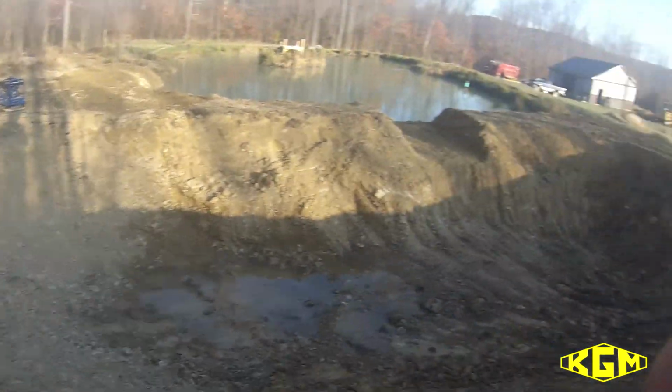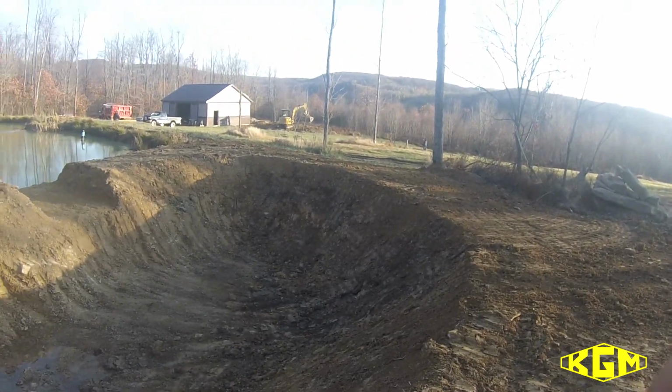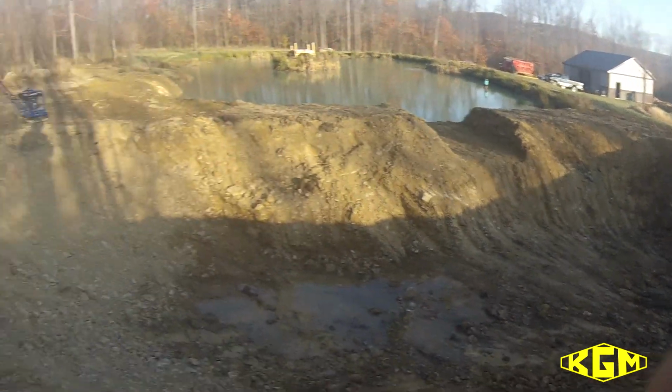But this is the finished pond, and then we just got a little bit of material to move around back behind the barn, and that's job done.